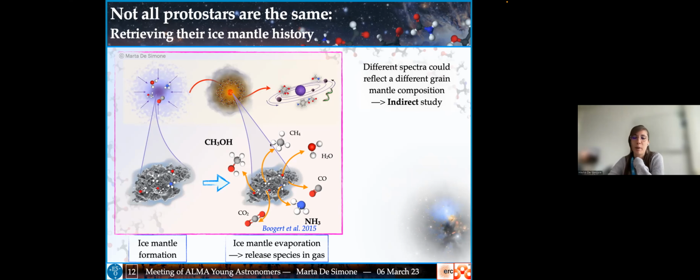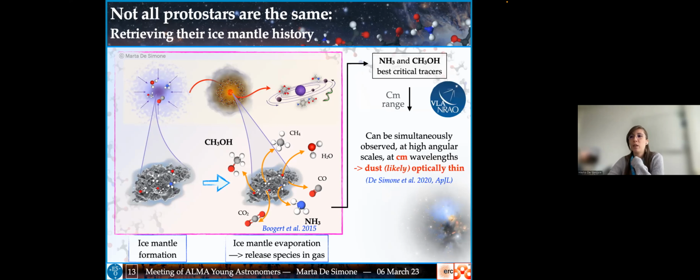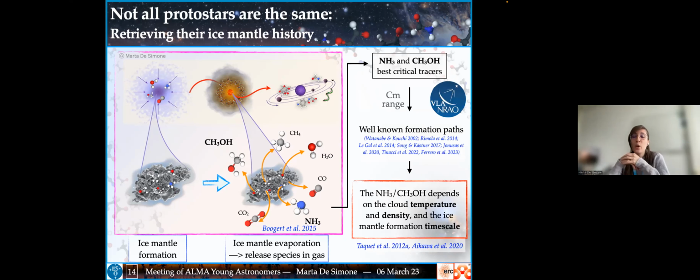And among these major grain mantle components that I showed here, methanol and ammonia are the best tracers. This is because they can be studied in the centimeter wavelength simultaneously, and they can be observed at high angular resolution to observe only the central core, where the dust is more likely optically thin, as I showed you before. And additionally, more importantly, we know very well their formation path, so that we can relate the ammonia over methanol abundance ratio with the condition of the cloud before the collapse. So we measure the abundance of these two species in the protostellar phase to retrieve the condition at the time of the formation, so in the prestellar phase.